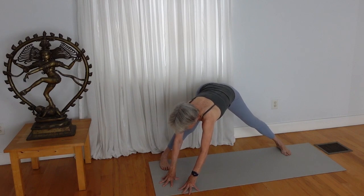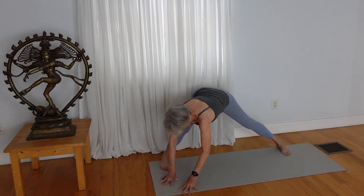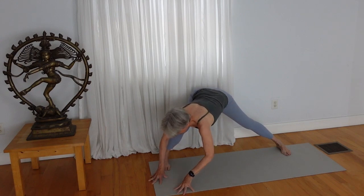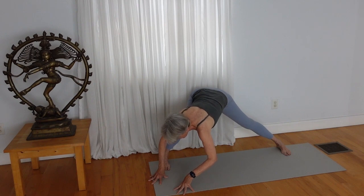Now bend your right knee a lot. Take the top of the left thigh back more. Let your heart just soften into this inner thigh stretch. The heart softens down toward the mat. Back leg stays strong.